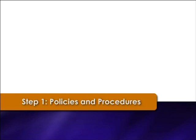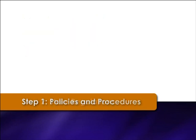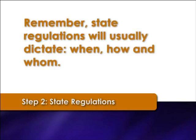Know and follow your policies and procedures. As we discussed earlier, it's extremely important that you take the time to read and understand your policies and procedures regarding incidents and incident reporting. State regulations. Typically, your state regulations will dictate when and how to fill out an incident report, as well as with whom to file that report.